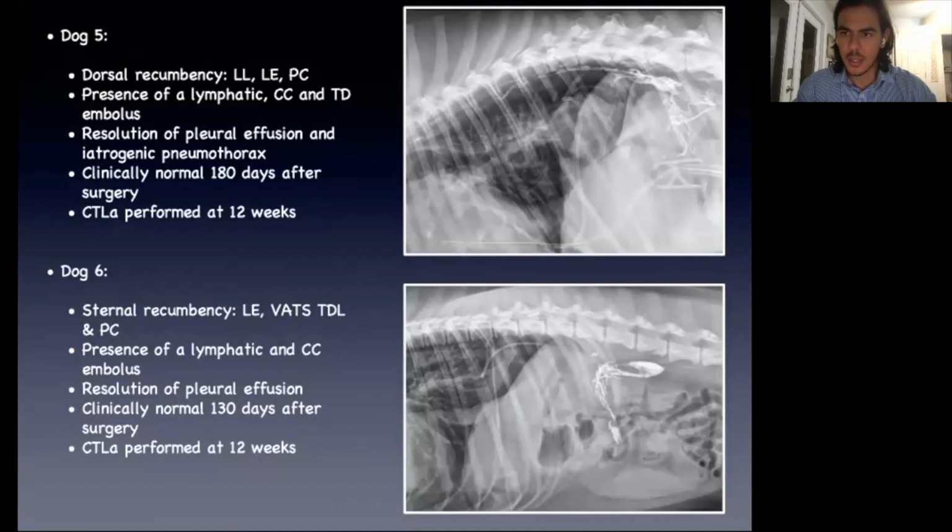VATS thoracic duct ligation, pericardectomy, and lymphatic embolization were successful. The dog showed resolution of clinical signs and pleural effusion, and is clinically normal 130 days following surgery. CT was performed 12 weeks following surgery.